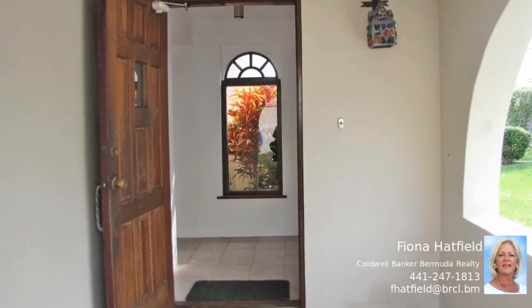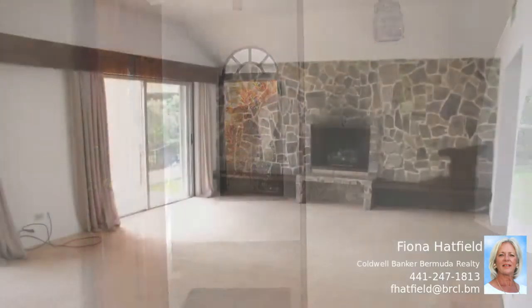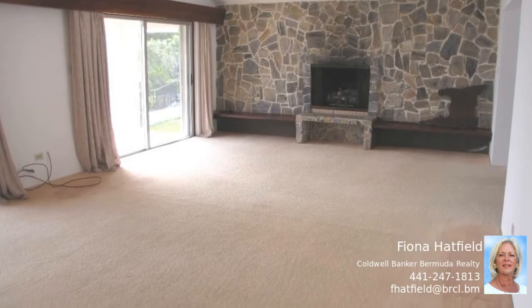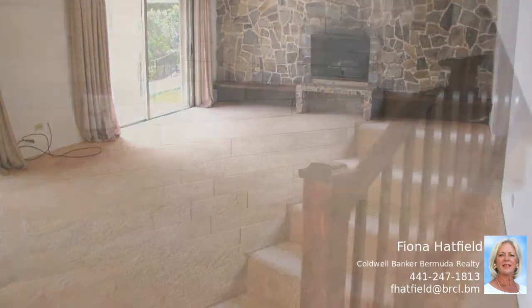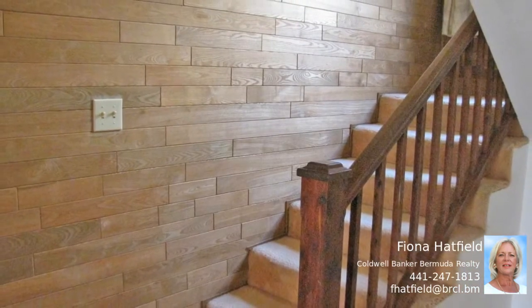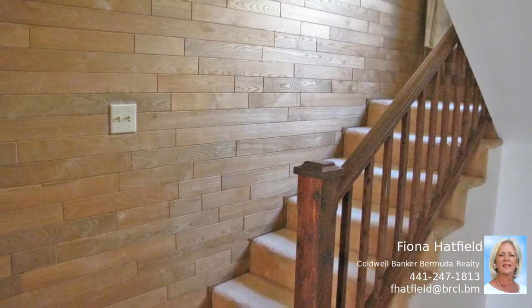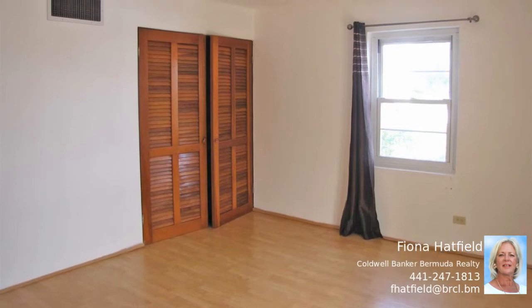This two-level property has a tremendous amount of living space, lots of storage, water views, and lovely gardens, and will accommodate a family in a comfortable fashion. The oversized living room opens onto a spacious covered veranda, and the separate dining room has a pass-through from the kitchen, providing extra entertaining space.